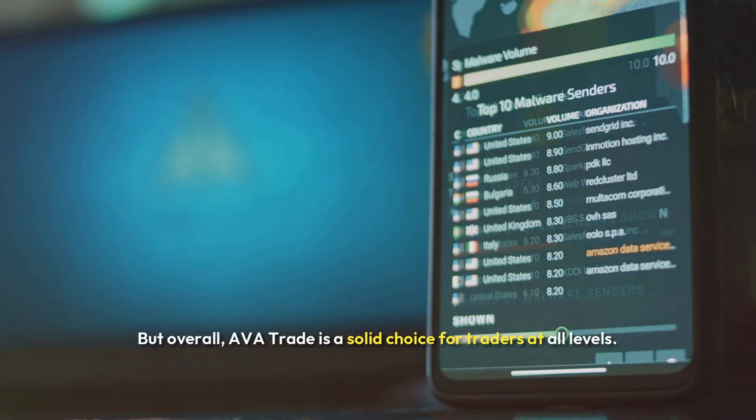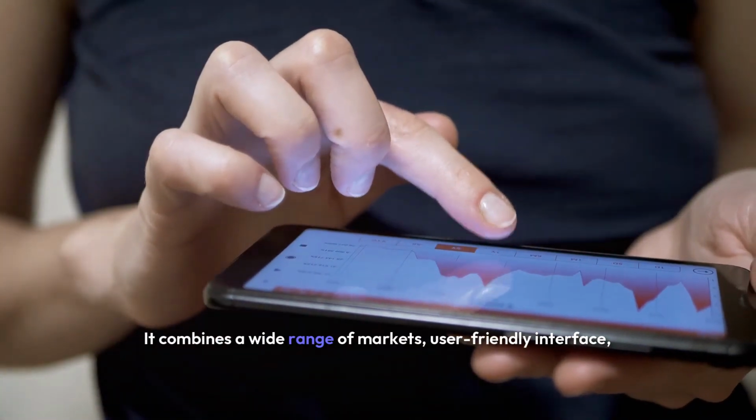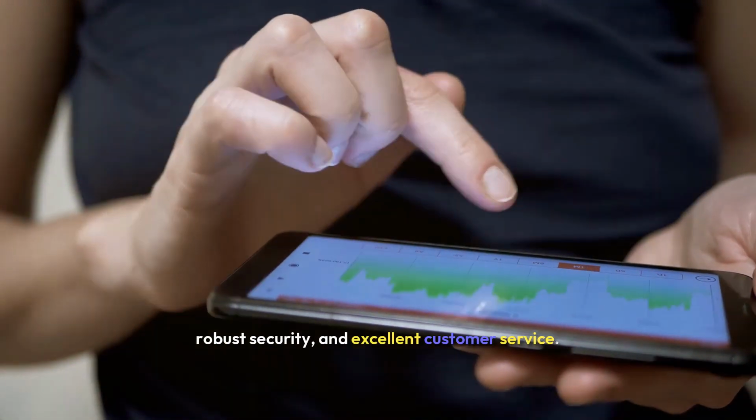But overall, AvaTrade is a solid choice for traders at all levels. It combines a wide range of markets, user-friendly interface, robust security, and excellent customer service.